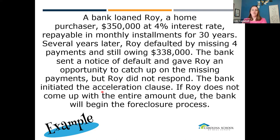Lenders are in the business, they're investors. They're in the business of making money. They're not in the business of foreclosing. That's not what they want to do. It's something that they have to do if you break your promise. Most lenders will work with borrowers before default. It's just a matter of the borrower reaching out and contacting them.